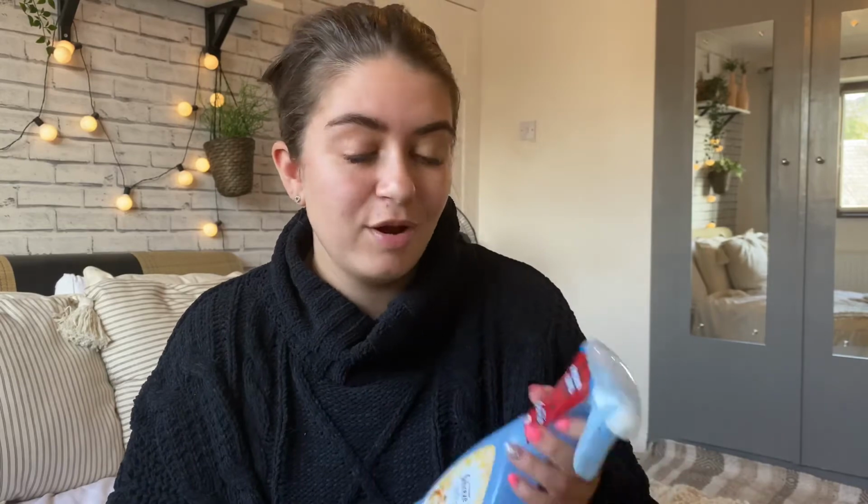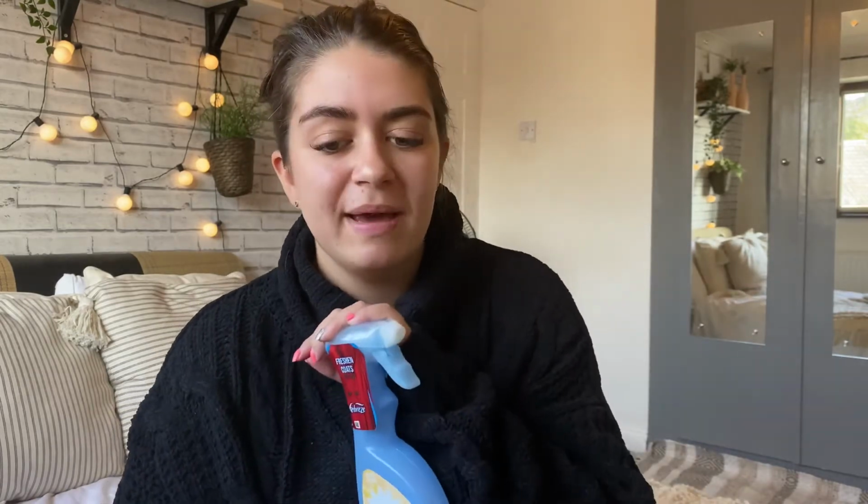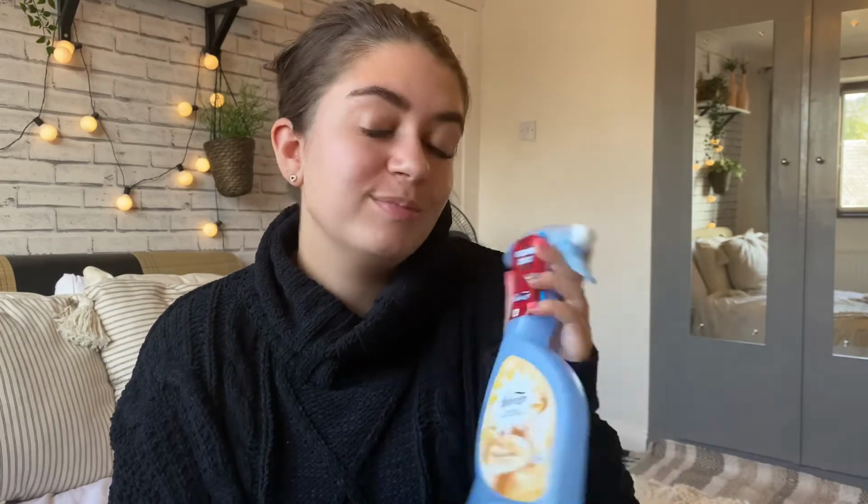I just spray this on my curtains, on my bed. Make sure you do it before you're getting into bed. So I normally do it when I'm waking up in the mornings. Just make sure you're not doing it right before you're about to get into bed, because then you're going to be sleeping in a wet bed, which is not ideal. But this smells amazing and it's great. There's not much to say about it, apart from it just keeps them super fresh.